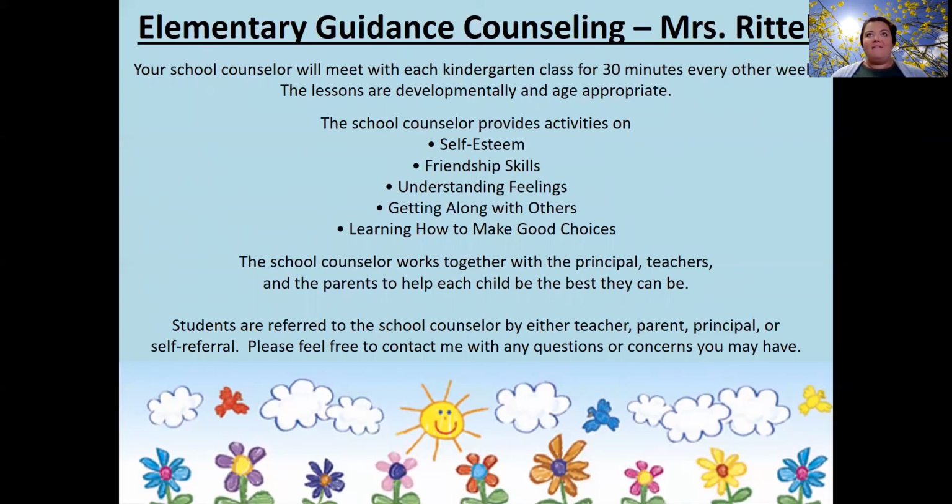This is my 4th year as the counselor here at Stewart, and I'm super excited to meet you and work with your kids. I get to meet with classes every other week for about 30 minutes, and during that time we get to work on various social skills that might include self-esteem, friendship, understanding feelings, getting along with one another, and learning how to make good choices. So lots of important life skills for them to work on.